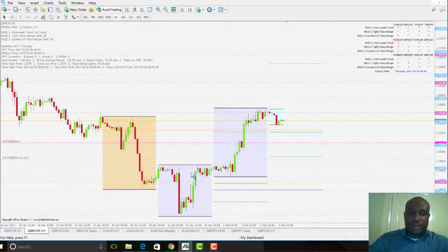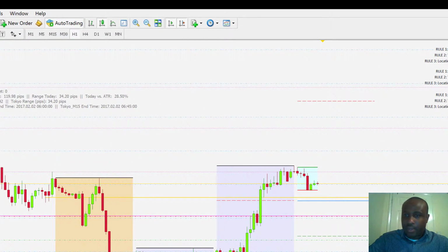GBP CHF, we have 2 days of bullish price action. Currently price is sitting on a round number 2550 number, and there is a mid-term level of resistance there. But if price continues to make an upward push, it's that round number there and that level there, the price will get to. The current range is only 28% gone today with respect to the average true range.